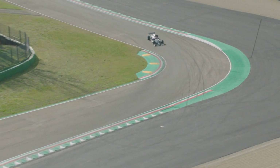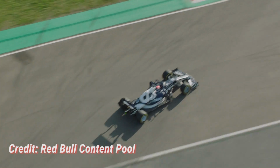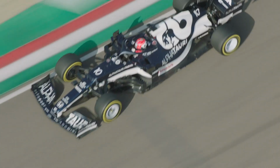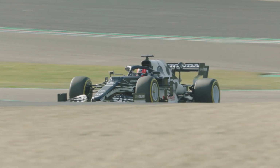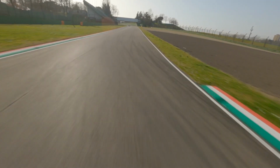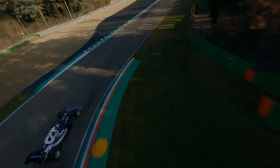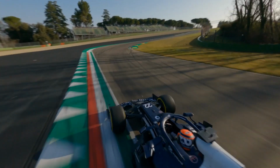Formula 1 is a sport defined by its insane feats of engineering, high quality athletes, and of course, incredible top speeds. The sight of an F1 car speeding around a track reaching over 350 km per hour is quite simply mind-boggling, and it's what attracts so many fans. Of course, slow speed tracks such as Monaco provide entertainment as well, but nothing hits the same as the fast sectors of Monza and Silverstone, for example.